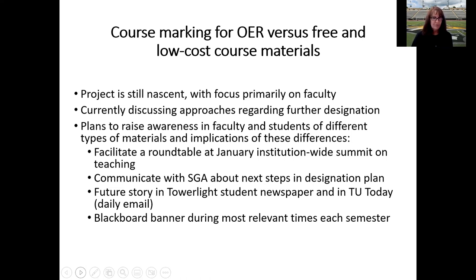We will have a future story in the Tower Light student newspaper and in the TU Today, which is a daily email that is sent out to the entire campus. And we plan to implement a Blackboard banner. Blackboard's our LMS during the most relevant times each semester. So that would probably be a week or so before the heavy registration period for each semester. So these are ways to increase the awareness in the students as well as the faculty.